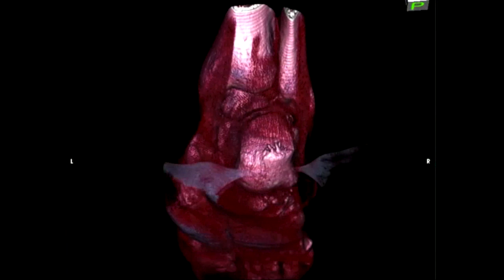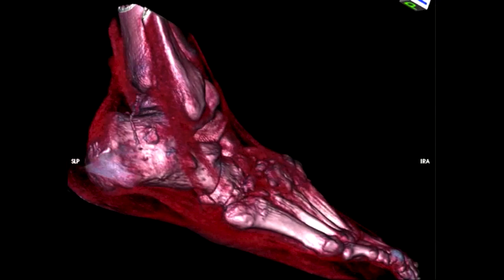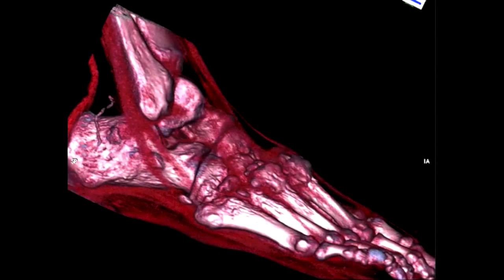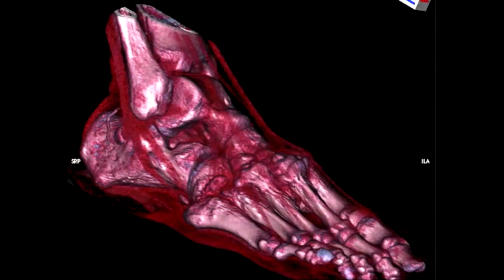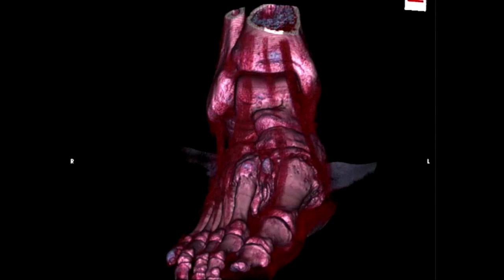So knowing where their course is, and knowing that even in this derangement you can still have an idea of where these things are going to be located, means you don't whack one of the vessels on your way through or end up severing one of the tendons that could be essential for further ambulation. We were able to plan our incision placement from these sorts of images alone.